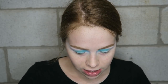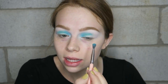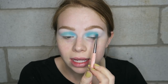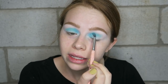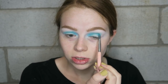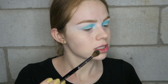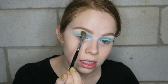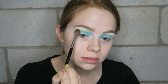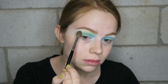So that color, even though I feel like in the pan it looks more like a darker teal shade, I think it's definitely applying more on the pastel side. It definitely looks a little bit lighter on the eyes, which I'm totally okay with. I like a light pretty teal shade. It's just not quite as dark. And then I think I'm just going to go ahead and take maybe a slightly fluffier brush, and I'm going to take the shade right here, which is called Smash. And I'm just going to blend the edges with that. It's a really pretty shade.